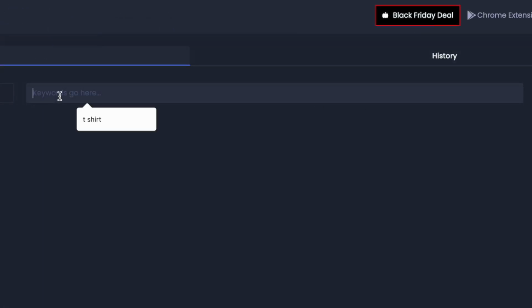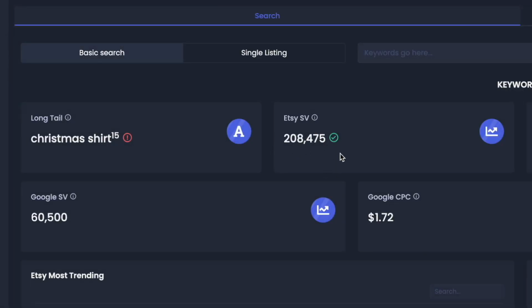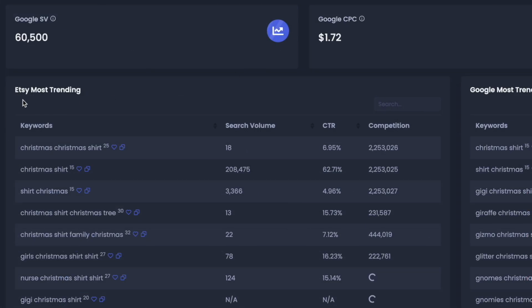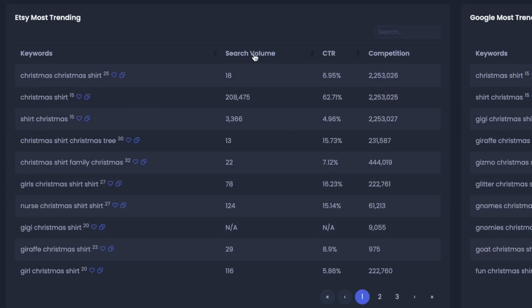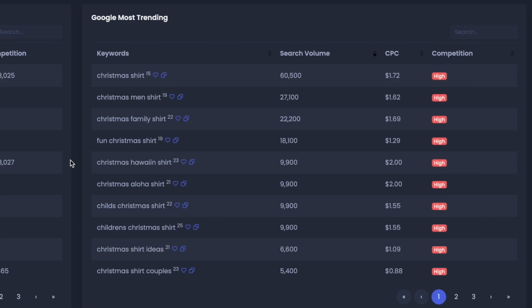So if I type in the same phrase, Christmas shirt, it'll show me the estimated monthly search volume for Etsy, as well as a lot of other data, including Etsy's most trending related keyword phrases and Google's most trending related keyword phrases. So I can come down to these most trending sections and click search volume to show the highest search volume first and filter these phrases in order of highest to lowest search volume. Then I can start to look on these related keyword lists to get an idea of more specific things that are being searched within this niche.